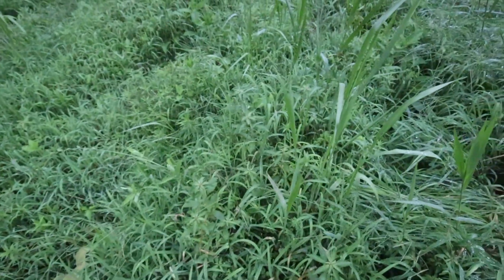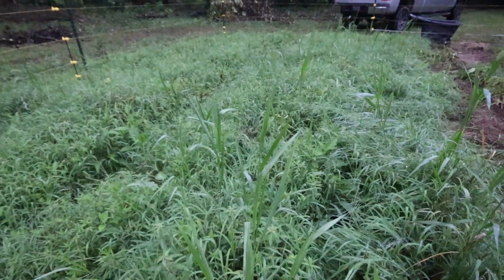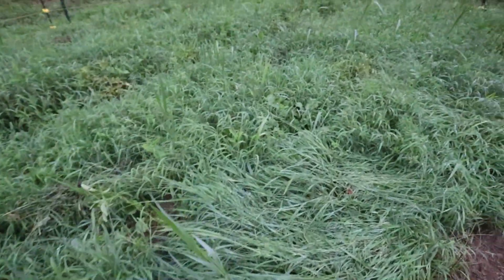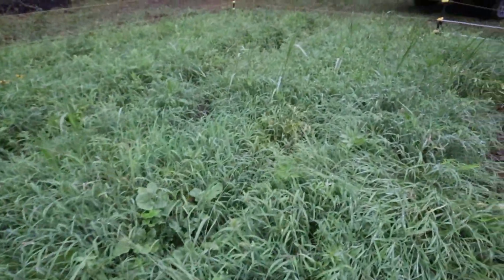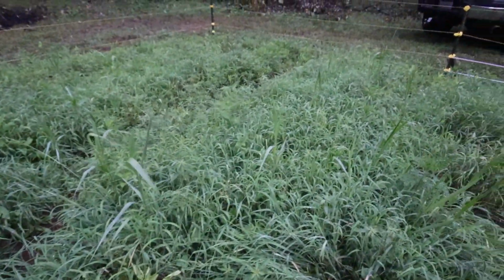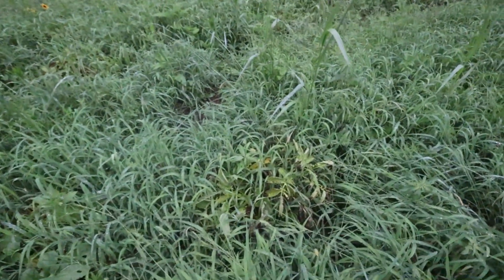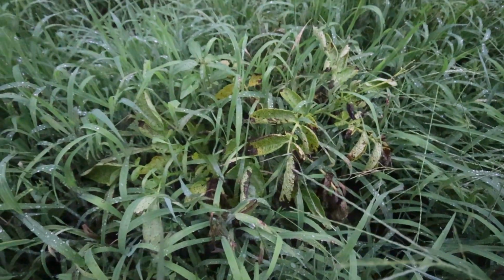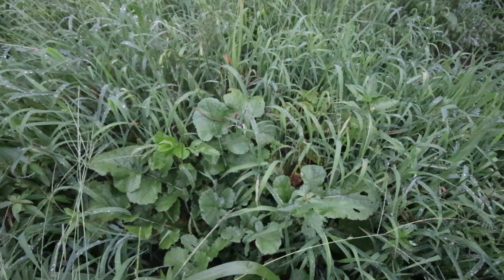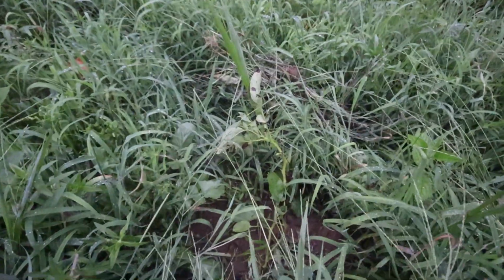Let's see if you can see what we dug out. Can you see the potato plants? This is how the whole thing looked when we started. There's a potato right there. This is another one of those volunteer plants from the food plot. There's a potato there.